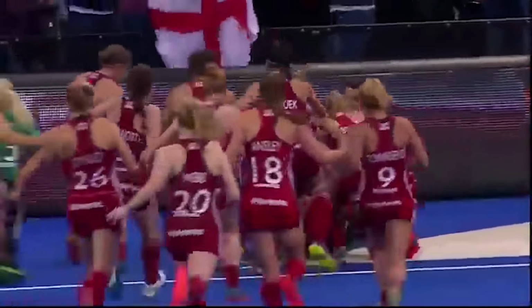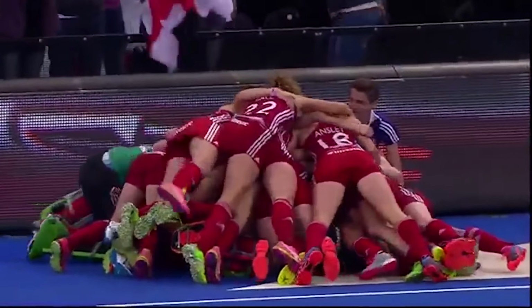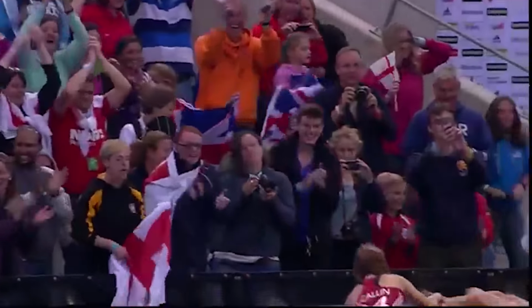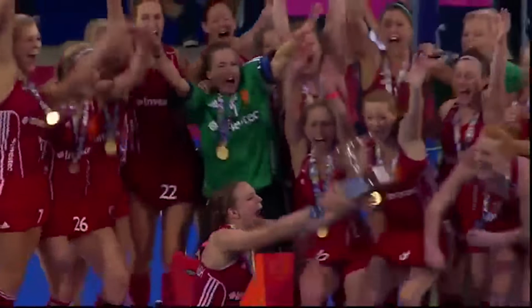England are the champions. Maddie Hinch is the hero of England. They have won the Unibet Euro Hockey Championships in dramatic style here. Well, we've had the hug, and now we've got the trophy as well. Here's the moment.